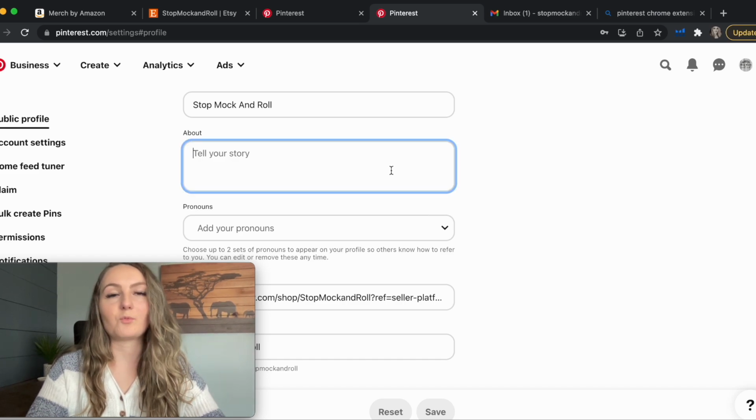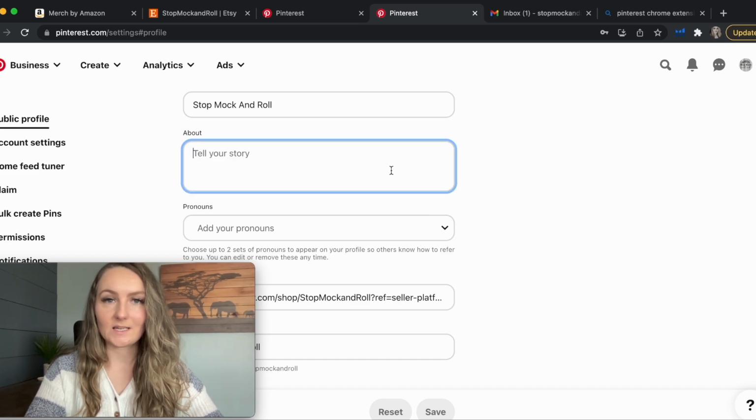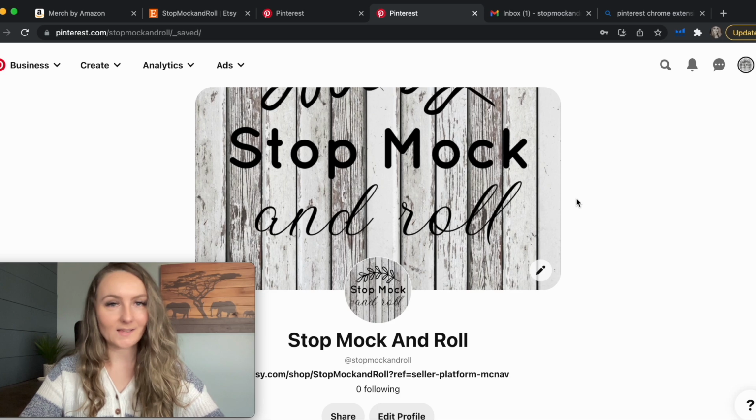Then you'll want to put in a brief description about your business, just so people know what kind of vibe to expect, what kind of things that you sell. So now that your profile is all set up, we want to go ahead and download the Chrome extension for Pinterest, so you can easily go ahead and pin your items directly from your Etsy store.